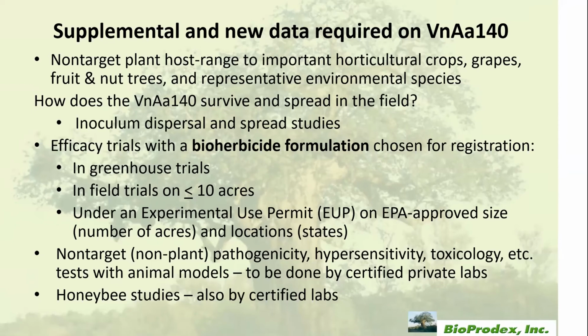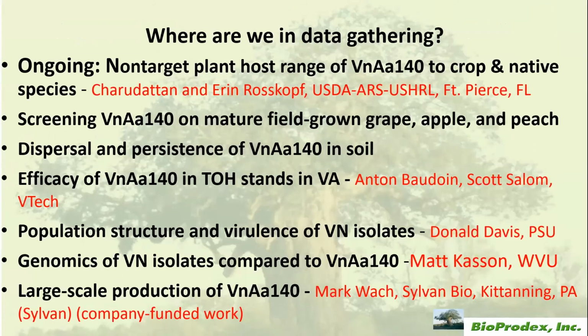Next slide. Where are we in data gathering? Ongoing is non-target plant host range studies with the Pennsylvania isolate on crop and native species in Fort Pierce, Florida. Screening of the Pennsylvania isolate on mature, field-grown grape, apple, and peach trees. Dispersal and persistence of this isolate in soil. And efficacy of the Pennsylvania isolate in Tree of Heaven stands in Virginia.